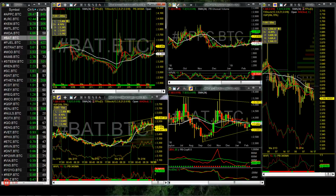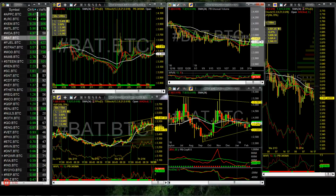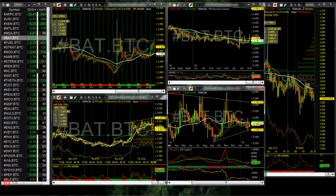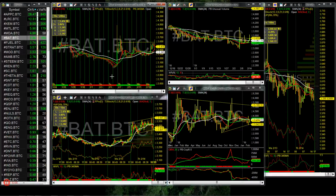Let's see. Need to change this over. You can see the daily on BAT crossover, and then kind of you can see the nice U coming across. The weekly's got a little trouble on the day and the below the 34, but it looks like it wants to make a move above. So next resistance is at about 5. So let's see if we can get this thing moving.